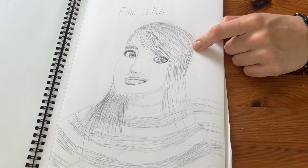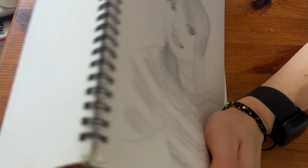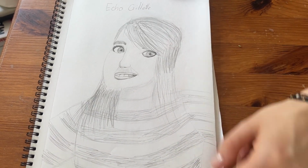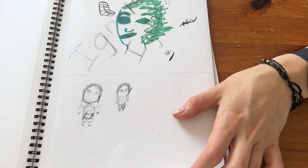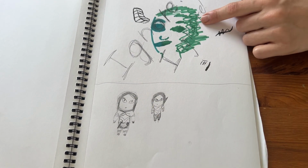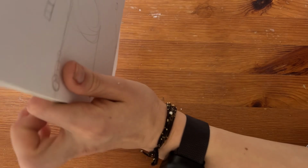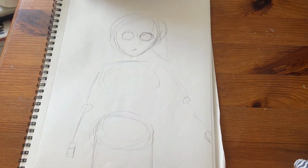Yeah, next sketchbook. Oh, there you go, fan art of Echo Gillette. That's quite nice, I guess. Very scribbly, but it is what it is. More of that elf character. Okay. Well, here's how I did anatomy back then.